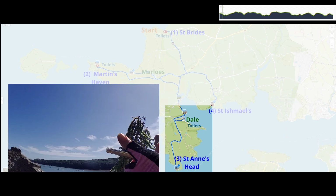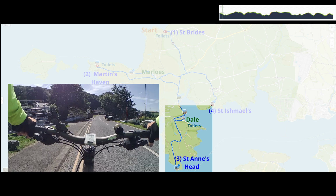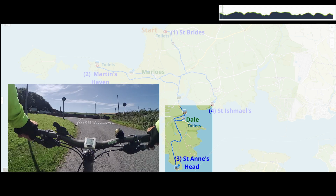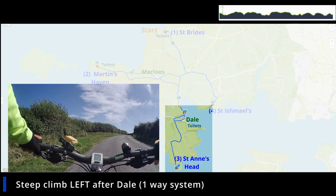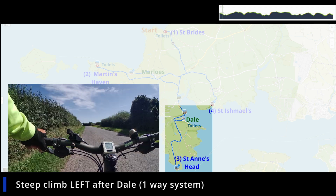And now we're going to head down to St Anne's Head. So watch out for this. It's a really steep climb at this little point here, and it's steeper than you think it will be when you get there, but then you start heading up top of the hill, and it's a long climb up to the headland.